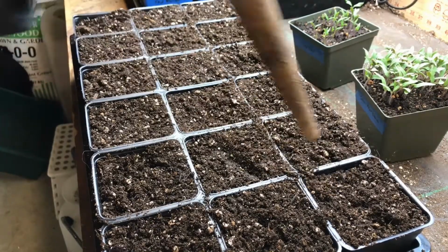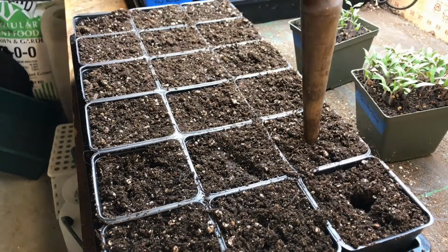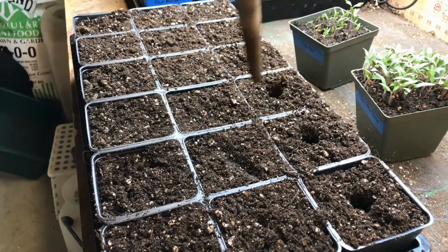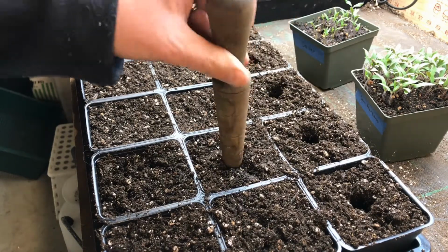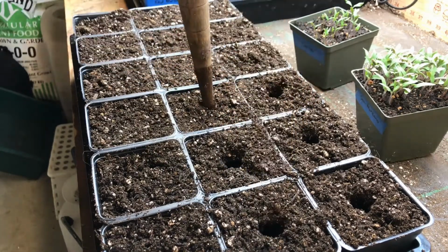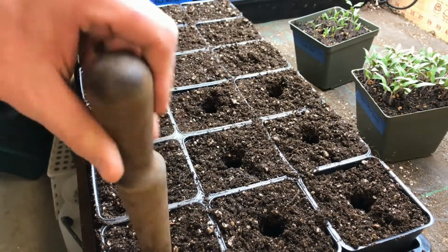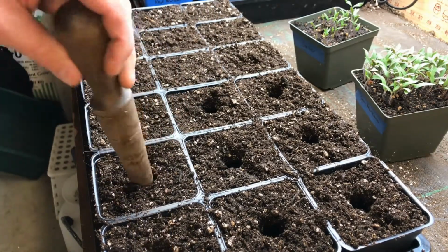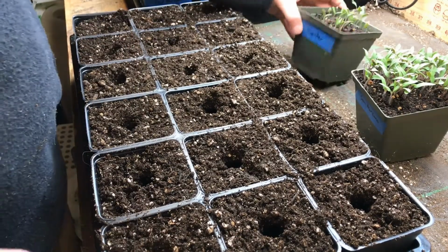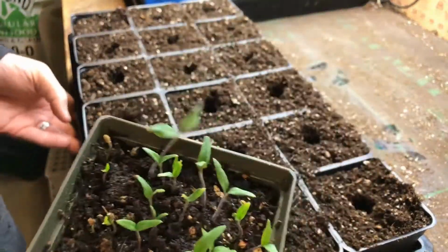Alright, so I got my dibber here. I'm just going to go ahead and make my hole. I'll go ahead and make it deep. With the Pro Mix being moist, it's pretty easy to make this hole without everything collapsing in on itself. Alright, so that's done. Let's start with the one that's struggling a little bit, Duster.